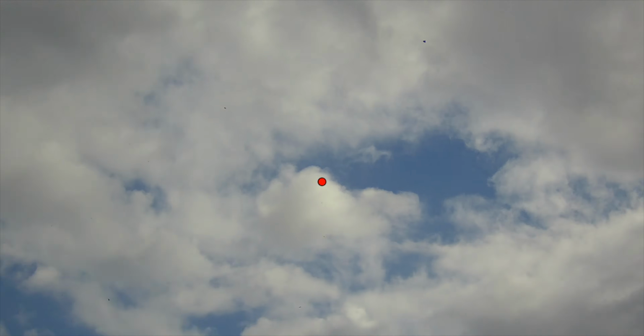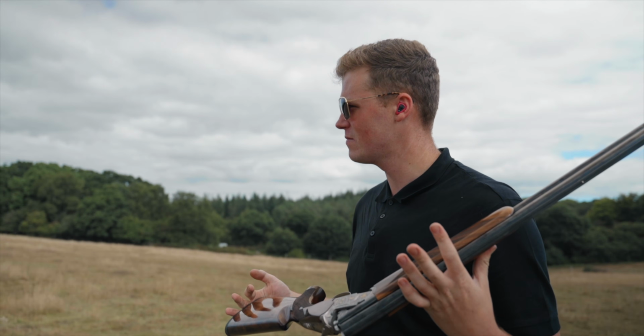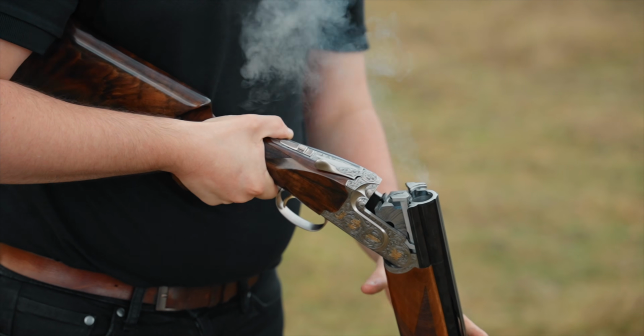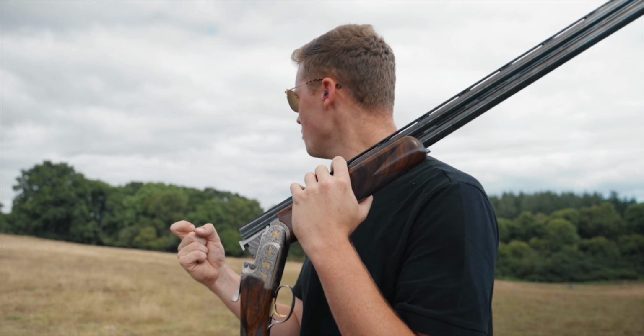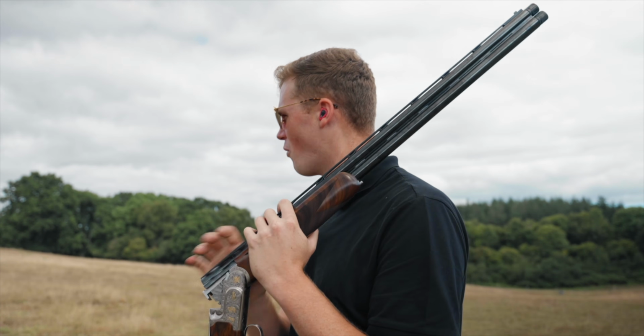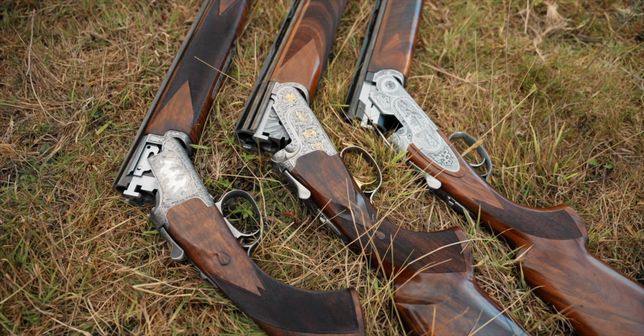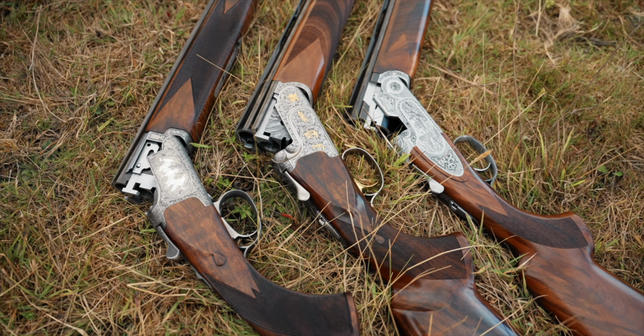It's definitely a sporter. It's not a game gun. If you're going to be shooting hedge-hopping partridge, faster lowland birds, it's probably not the right gun. But you get onto some decent pheasants, a high bird day, it'll hold its own. Oh, yeah, 100%. And it looks the part as well. But yeah, Michael brought a sporter to a game gun competition.